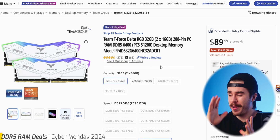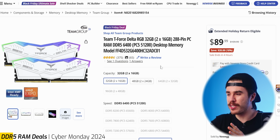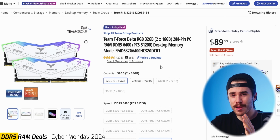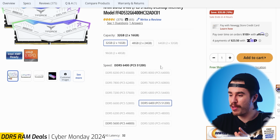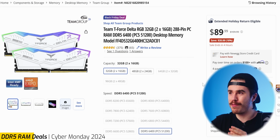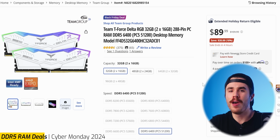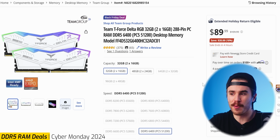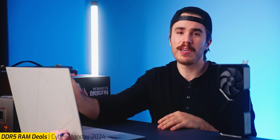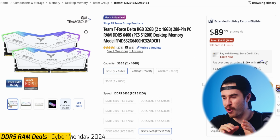below. Okay, so for RAM, this is it right here, DDR5 RAM. You can get this Team T-Force Delta RGB kit of memory, 6400 megahertz with a cache latency of 32. That is about the fastest you would need for pretty much any standard Ryzen 7000 or 9000 PC using a 600 series motherboard. So if you're using a B650 or a X670, this is the fastest memory you could realistically pair it up with besides doing some fancy overclocking.